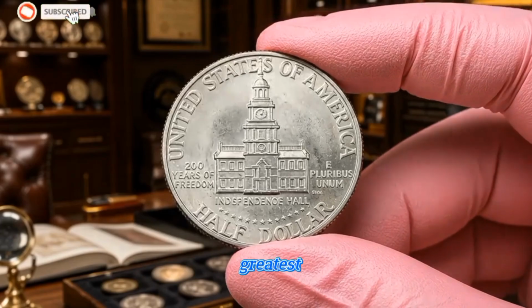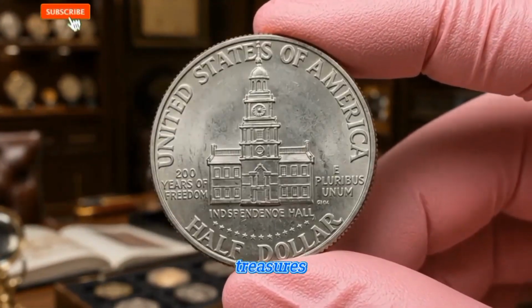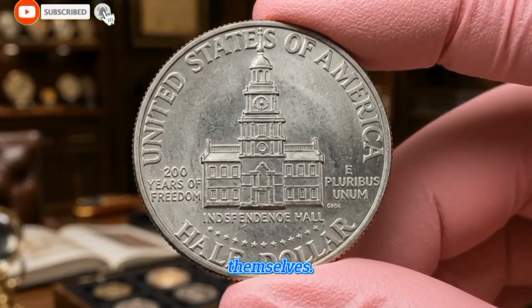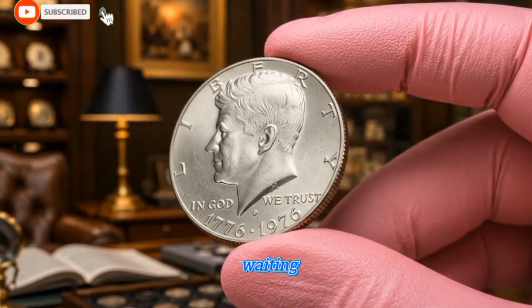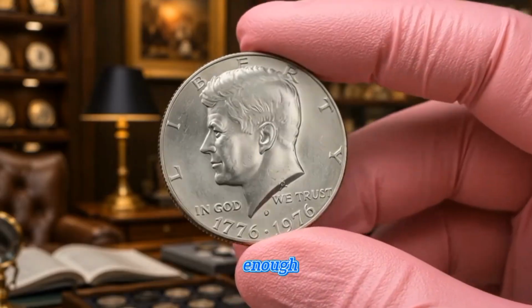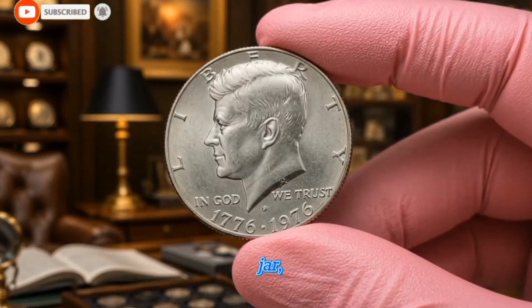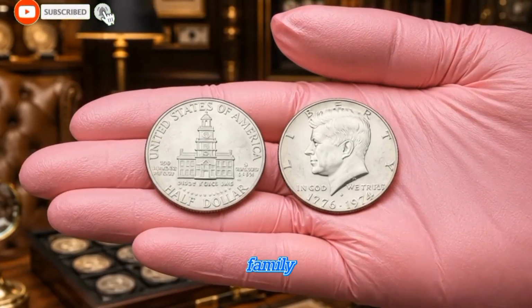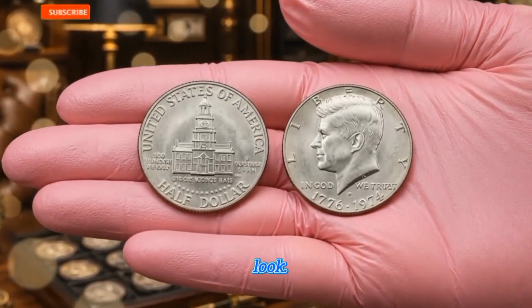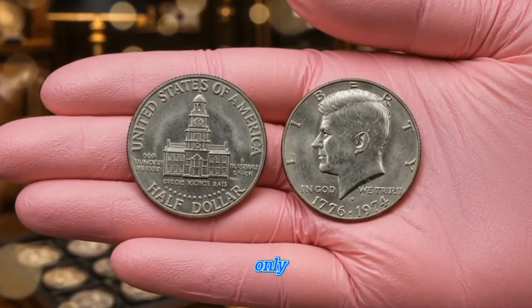Perhaps that is the greatest lesson hidden inside the Bicentennial Kennedy half dollar. True treasures rarely announce themselves. They often disguise themselves as ordinary objects, waiting patiently for someone curious enough to look closer. So before you overlook that old coin jar, inherited collection, forgotten piggy bank, or family keepsake box, take another look. The next remarkable discovery may already be sitting only a few feet away.